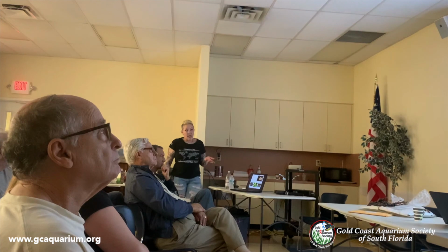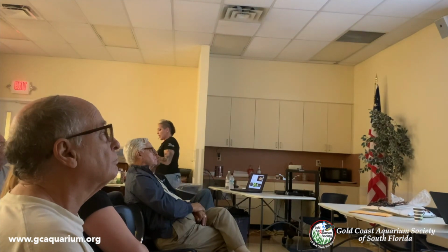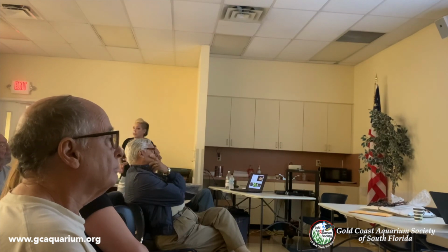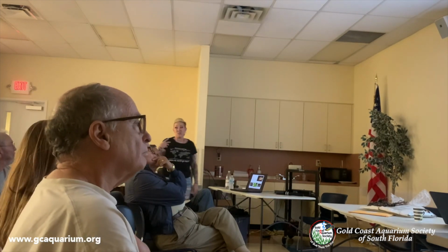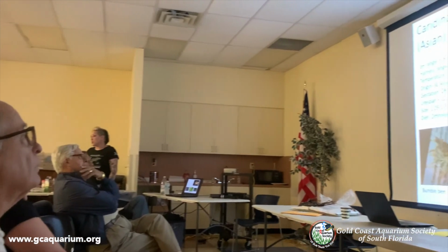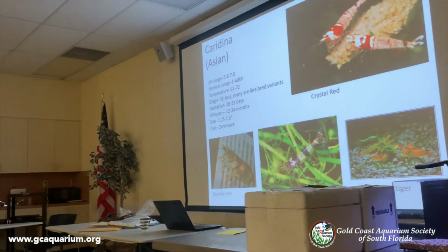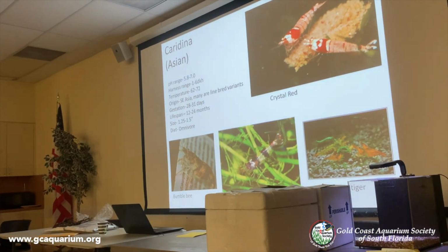Now with the Asian Caridina, these diseases either don't affect them or it's not occurring, because these guys are generally raised indoors, and that's because they're substantially more expensive. Most of these probably won't like your water that much. Some of the wild types, the tigers and bees, may do all right, but a lot of the line-bred guys really like things much cooler and much softer than would be easy for most of you, I think, to provide.